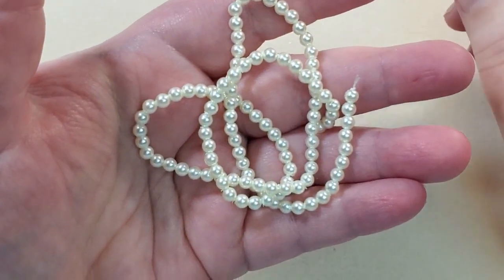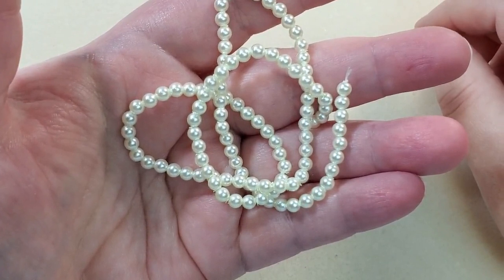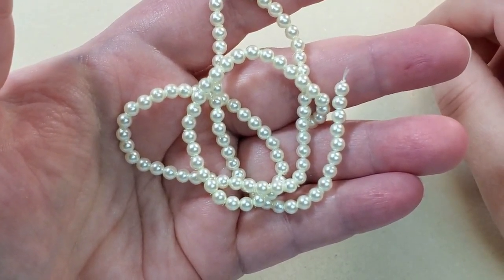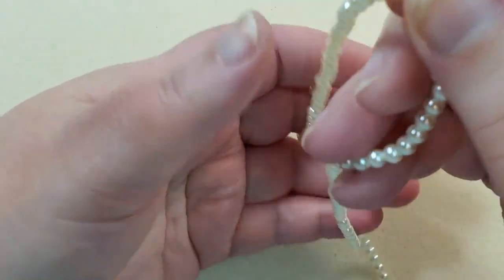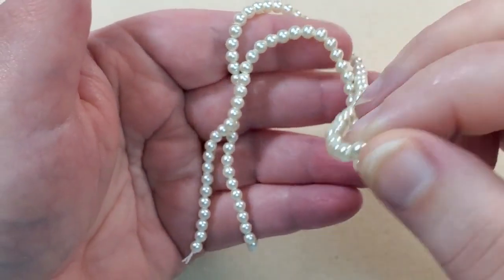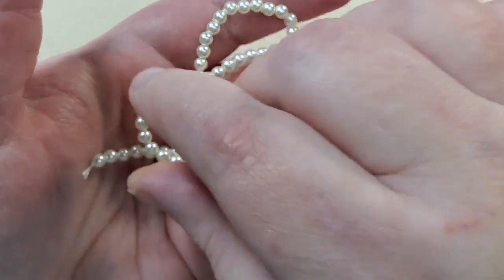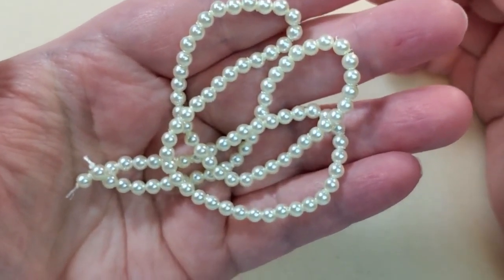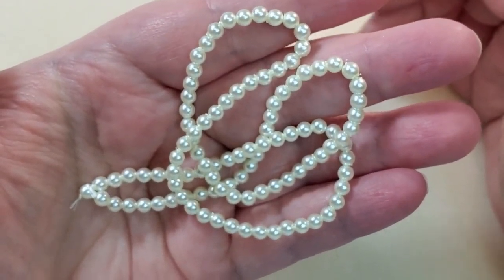Okay, I've got the other half of the box out now. And here I've got some 4 millimeter Potomac pearls. And mine say cream, and it's a 16-inch strand. And that's a lot of 4 millimeter beads on a 16-inch strand. Just a lot of beads. And I just love their pearls. They're so well made. And this is such a nice neutral color that will go with anything. So I just really love these.